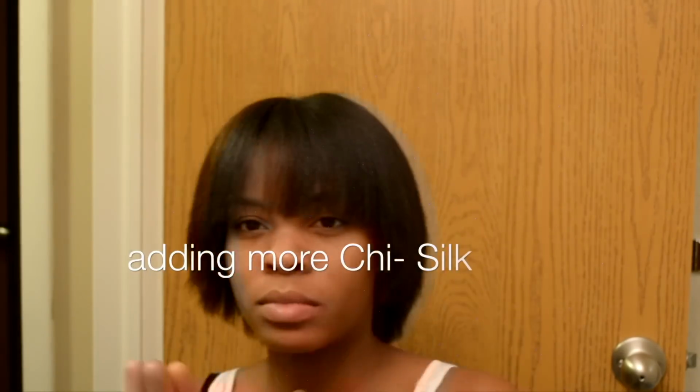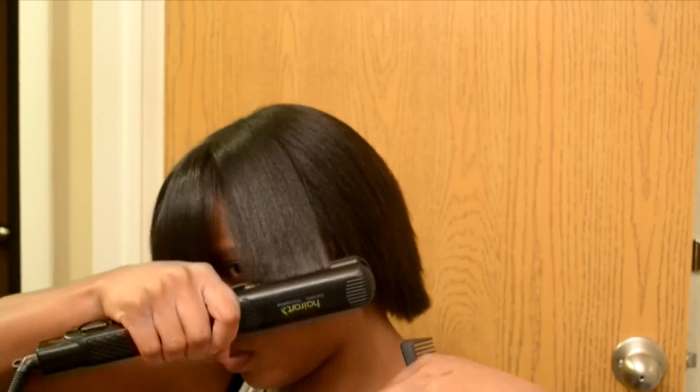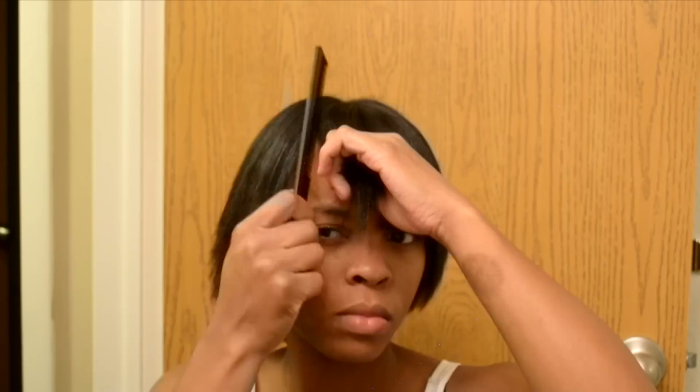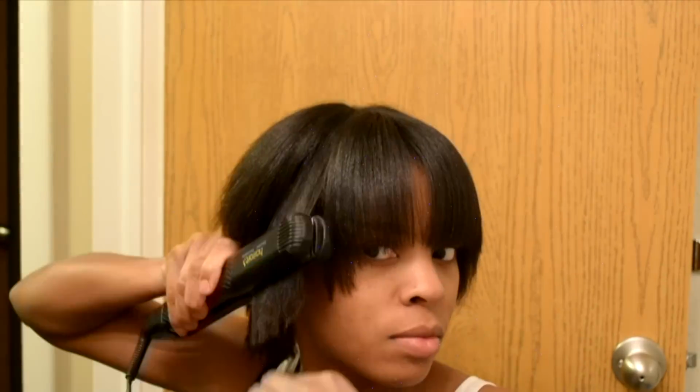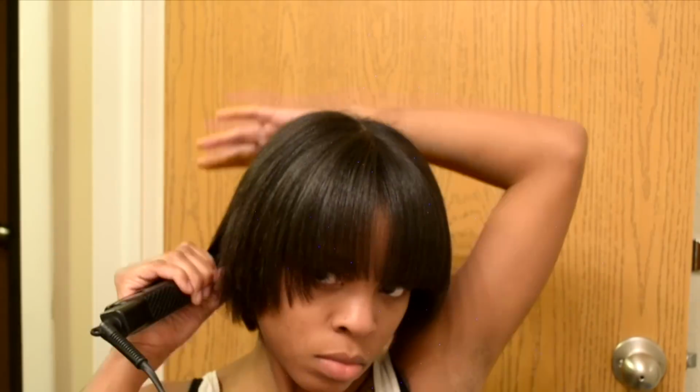I'm just straightening up my hair because I did kind of jack it up, because I cut it shorter in the back after Brandon did it. And then as you can see, I had to add more of the CHI silk. From now on, I'll just be sticking to my Design Essentials silk because I like it a lot better on my hair texture. I do like how the CHI works on finer texture hair, so I have been using it on some of my clients and it works pretty good for them.